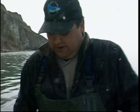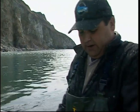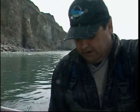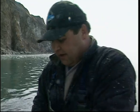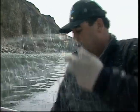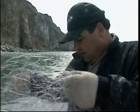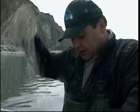Yeah, last night we couldn't even pull this net in. We filled it up, we filled the boat up, and I ended up cutting my net. It was either that or shovel overboard. So I cut it and went back and retrieved the other 40 feet or so. It was either that, sink, or shovel fish overboard. And I chose to cut it.